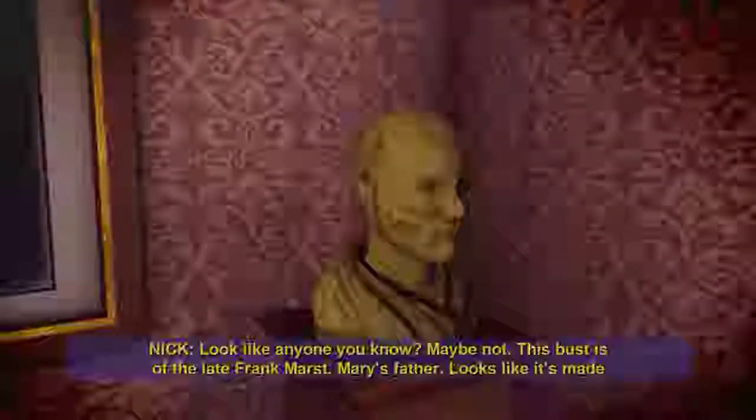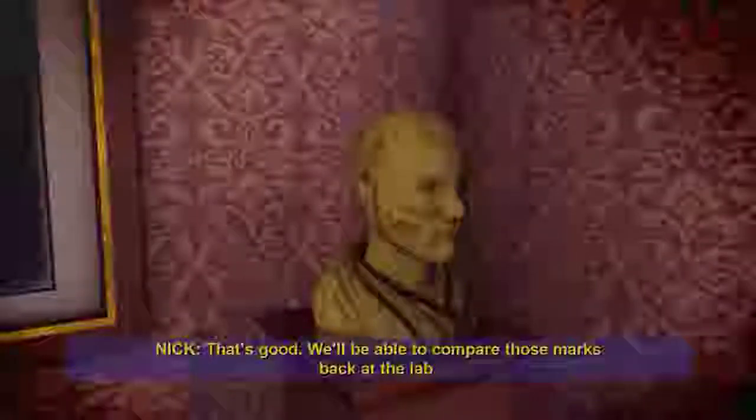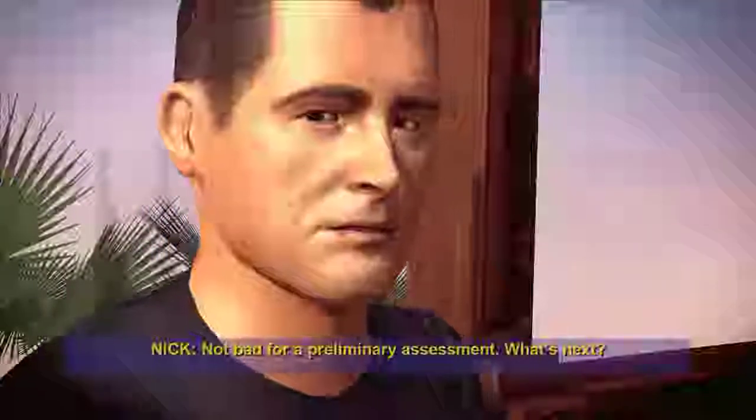Look like anyone you know? Maybe not. This bust is of the late Frank Marst, Mary's father. Looks like it's made of solid bronze. That's good. We'll be able to compare those marks back at the lab. Not bad for a preliminary assessment. What's next?